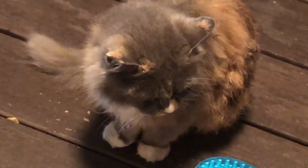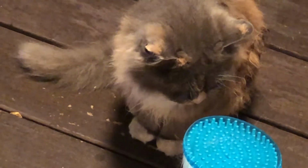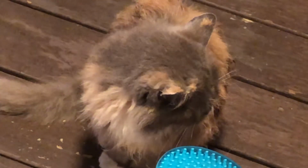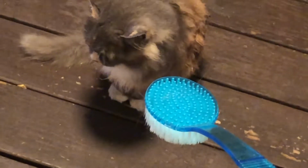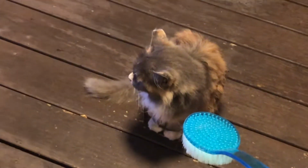Yeah, I'm holding the brush. I know you don't like the brush. See the brush? But yeah, we're going to try this. But don't worry, I'm going to wait for you to start eating. Yeah, he's kind of scared of the brush and I don't know what to tell you. That's kind of a thing we're going to have to get used to.